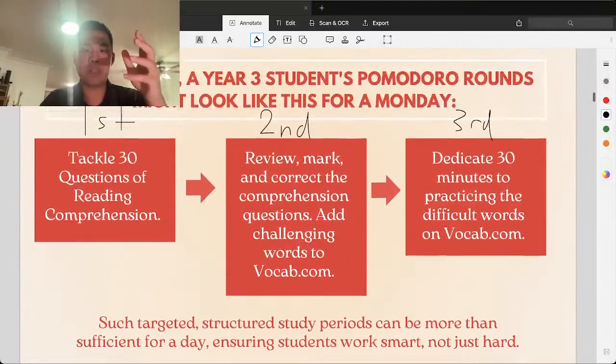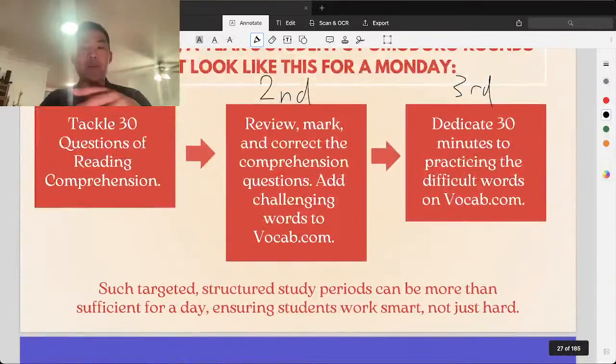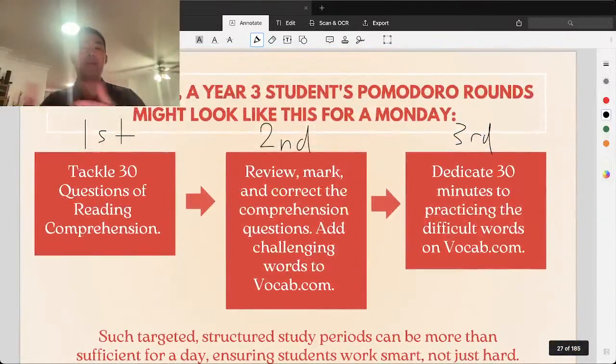So you should make sure that these Pomodoro rounds are also kind of linked to each other. So for example, here, I'm not jumping from subject to subject. I'm focusing on just one cluster of Pomodoros around reading comprehension, okay? And generally it's good to do a cluster of Pomodoro rounds.